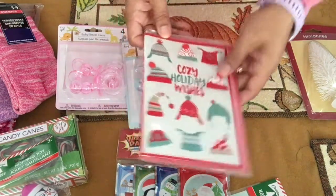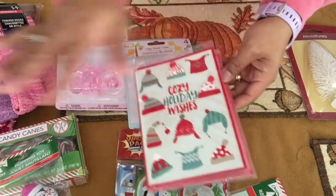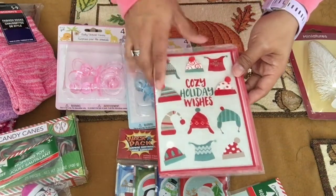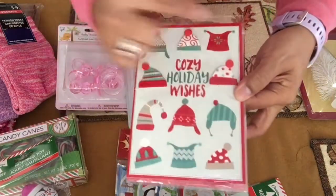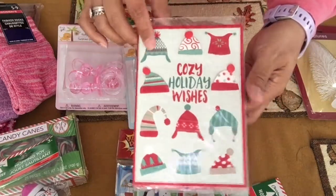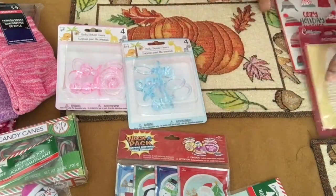There was a whole display of the handmade cards, but I saw them and I was like, I think I have those in my stash for Christmas. But this one was different. It's all the different kind of hats. There's 3 of them here that are dimensional. So very cute. So I grabbed that. That was the only card I picked up.